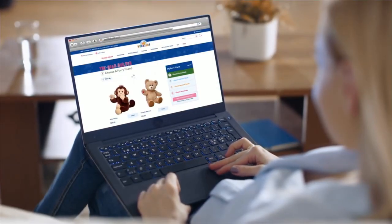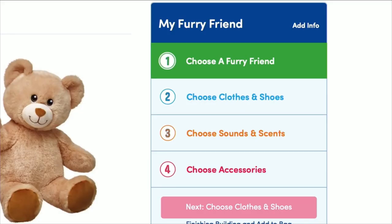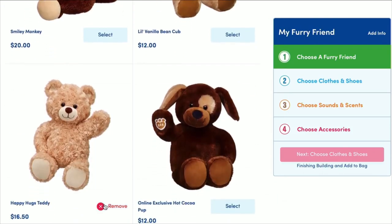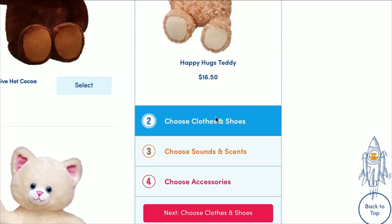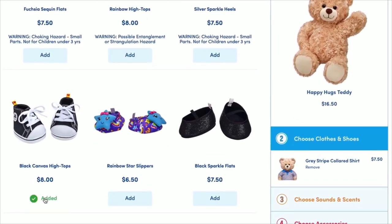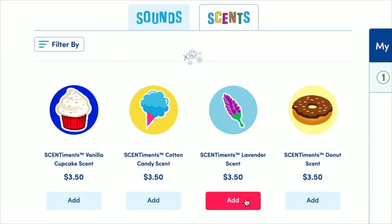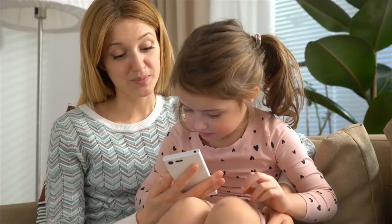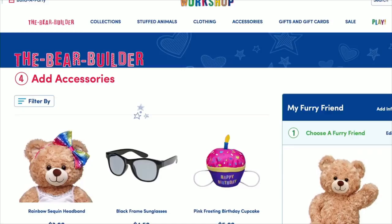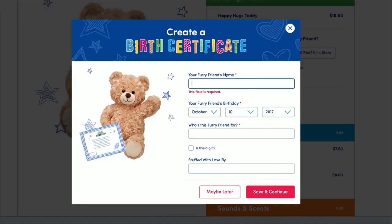Welcome to the Bear Builder, an exclusive experience available only at buildabear.com. Start by choosing from over 100 furry friend options. Take your pick. Nice choice. Then choose clothes and shoes so your furry friend has the style you're looking for. Now pick your furry friend's sound. I love you. And scent. Or you can use your phone to call in a personal message and record your own voice. Then choose accessories. And don't forget to name your friend.